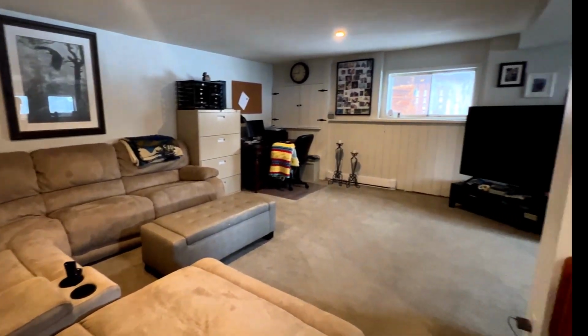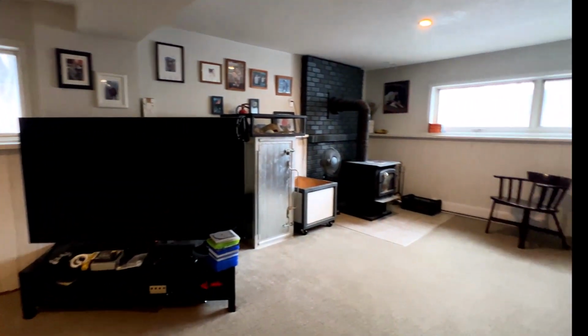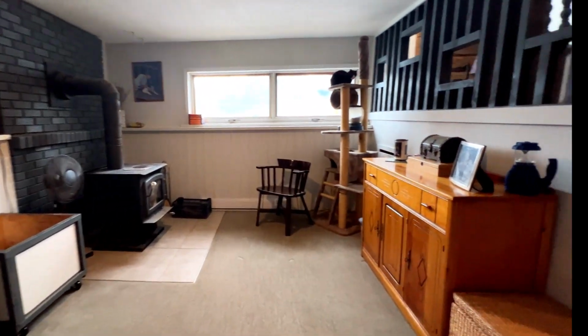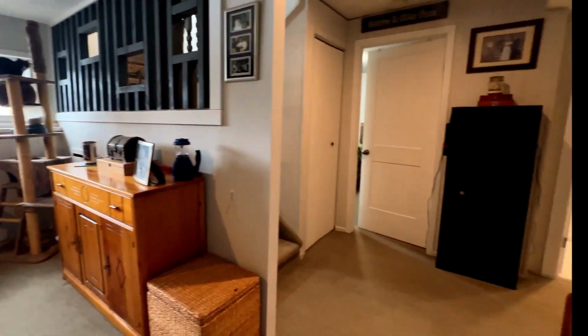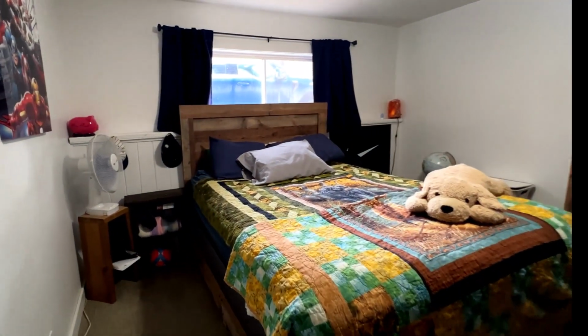You have a great big rec room, couple large windows for extra natural sunlight, and a wood stove that heats most of the home. Your third bedroom is located on this floor.